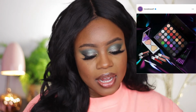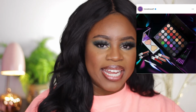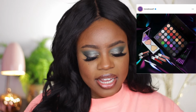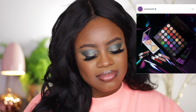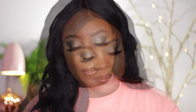Now, Morphe did a collaboration with Nikita Dragon, but the palette is cute. The reason why I wouldn't get it is because it looks like the James Charles palette, except for a couple of shades. You know, when you look closely at it, it's kind of similar to the James Charles. That's why I wouldn't get this palette.